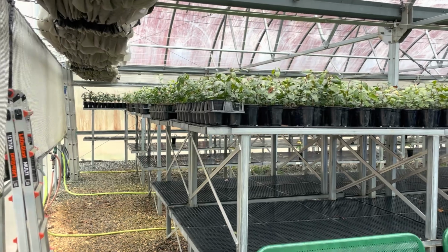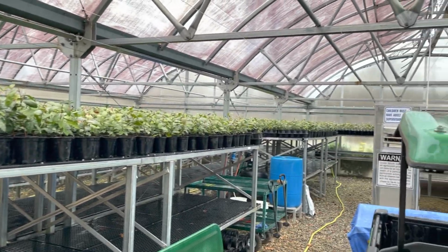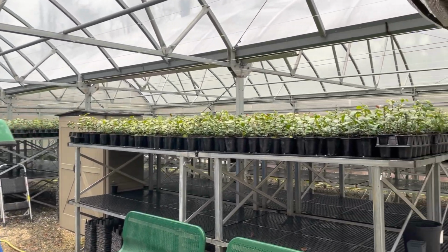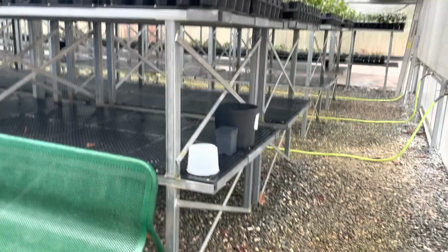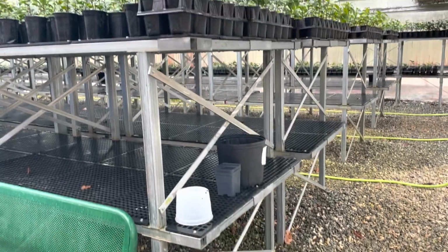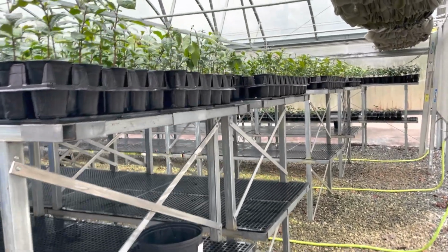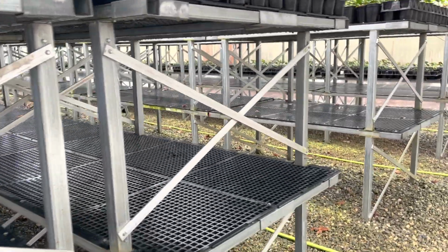Okay, so if you've seen our videos before, I know you've seen our greenhouse, but this is essentially what it looks like. It's a 3-bay gutter connect, 48 by 72, and we have these benches. Now, here's what I'll tell you. We have these double tier benches. These were custom made, and we've decided for us that we're just going to grow on the top. So the entire bottom is open.